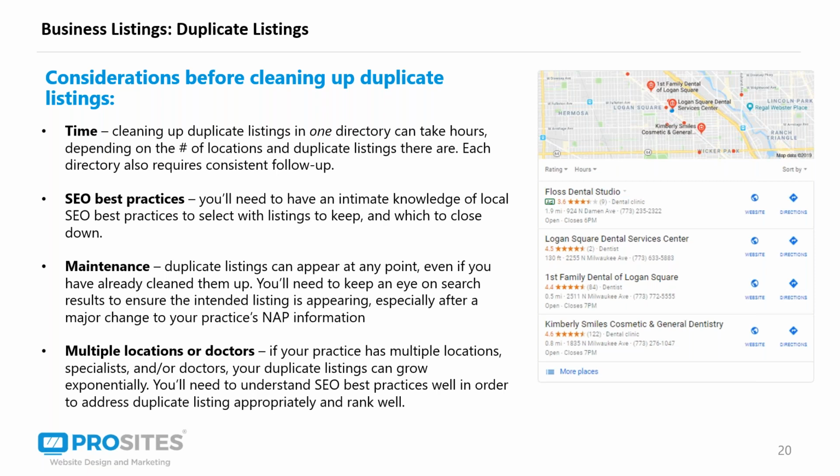Each directory will require some time to clean up. First, identify which ones you want to keep and which ones are the duplicates that you want to get rid of. You'll have to report those and follow up to make sure that they have actually disappeared. It requires quite a bit of time on your part, particularly for Google. It's necessary, you have to do it, but it's very time consuming.